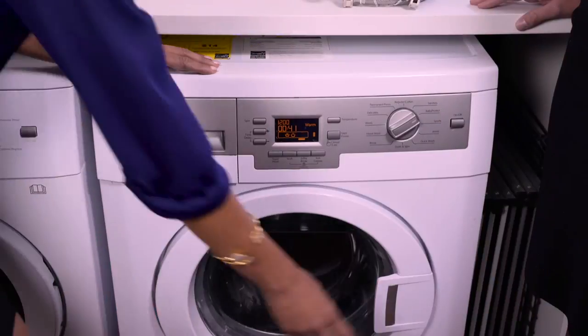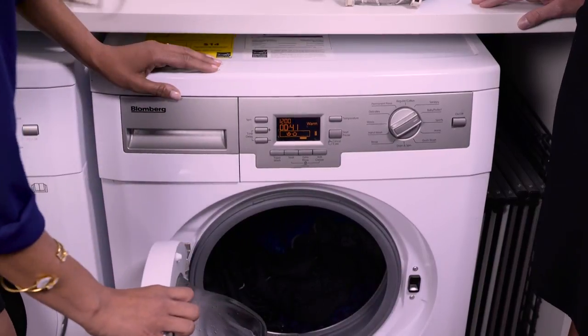I've heard about smart washers. What can you tell us about them? Some smart washers let you start wash and dry cycles remotely and help you avoid using them during peak energy hours. Wow, that is pretty cool.